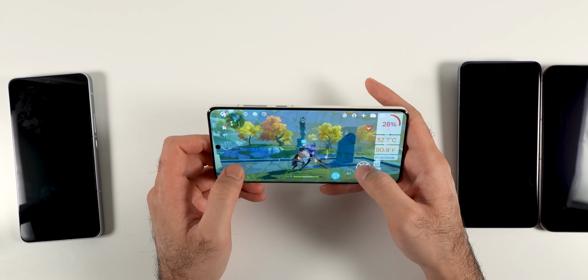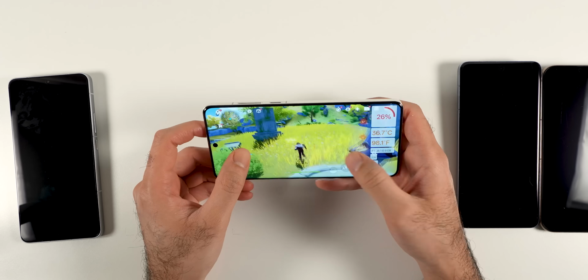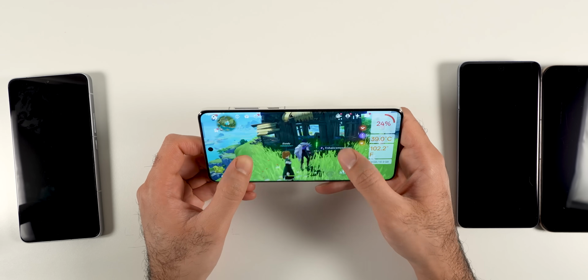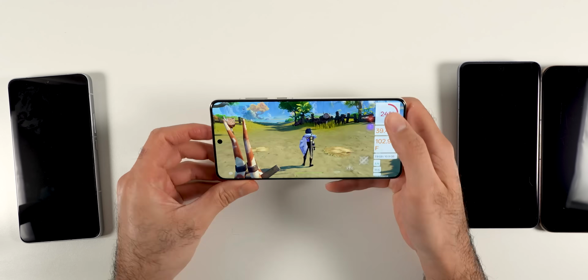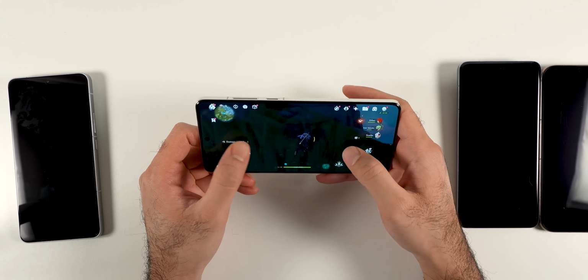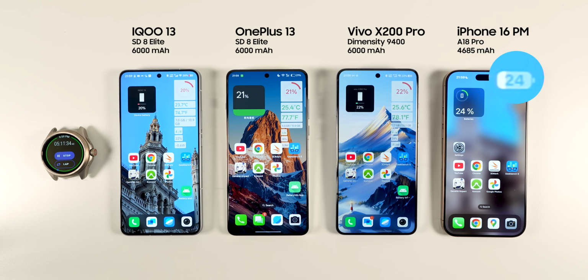Like in the previous test, the only phone that had visible frame drops was the iPhone. I really wonder why the iPhone and Genshin Impact on max settings are not working very well, as there are frame drops here and there, especially towards the end of the test. By the end of the Genshin Impact test, the IQOO 13 had 20%, OnePlus 13 had 21%, Vivo had 22%, and the iPhone had 24% battery left. The race between Android phones is close, but the iPhone is doing better than the rest of the pack.